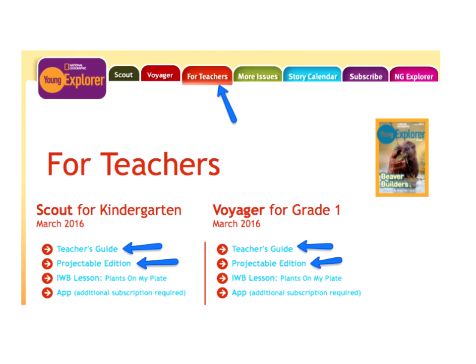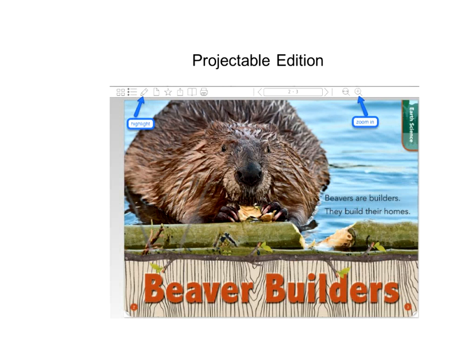So I'm not sure, again, it's lovely if you have computers. This does not work on mobile devices, unfortunately, even though it would be lovely, since iPad screens are lovely. They have an app, but there is an additional cost. All the resources that I'm recommending tonight are free. But the projectable edition is fantastic. So I'll just move on to the next slide.